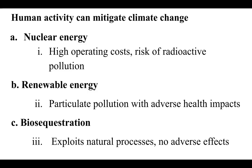So nuclear energy involves the use of nuclear reactions to produce electricity. Nuclear power can be obtained from nuclear fission, nuclear decay, and nuclear fusion reactions. But presently, the vast majority of electricity from nuclear power is produced by nuclear fission of uranium and plutonium in nuclear power plants.